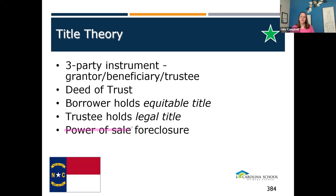When you take on a mortgage in North Carolina, you agree in your contract with the lender: if I default after so many months, you have the power to sell the property. We don't have to get a judge to tell us. We don't have the time and the costs and the heartache that lien theory states may have.